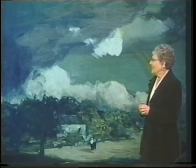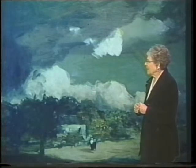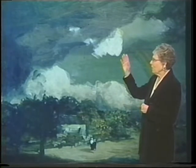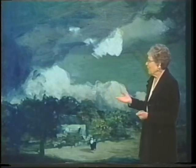I like this picture particularly because it shows how insignificant man is against nature. And he shows it in so many different ways. It's a bad day, it's a stormy day, but on the other hand, there's hope because of that beautiful rainbow. And who knows, maybe there's a pot of gold at the end of that rainbow.